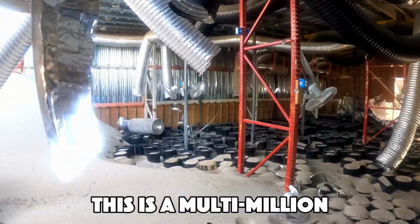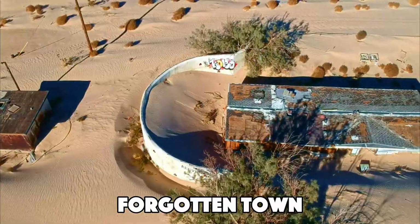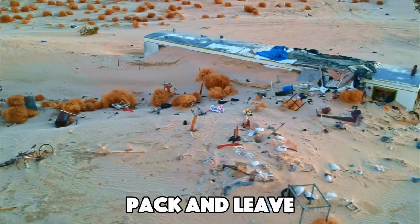This is a multi-million-dollar operation that was occurring. Never seen anything like this. Nestled in the unforgiving desert of a forgotten town, buried in sand. The sand is so high that we are touching the roof. Forcing families to pack and leave forever.